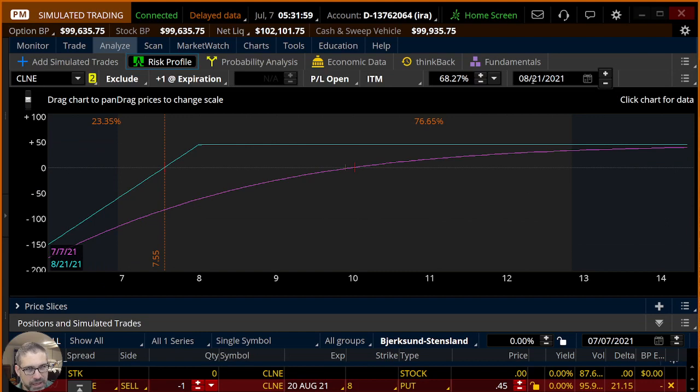We've dialed in the date in the top right corner to the same date that you see in the bottom left corner. That's a 70, and we've set our price slice to break even. That's break even at expiration, where this blue line crosses the x-axis. And that's a 76% probability of us having that happen before or at expiration, right? So that's pretty great. What's the P50?